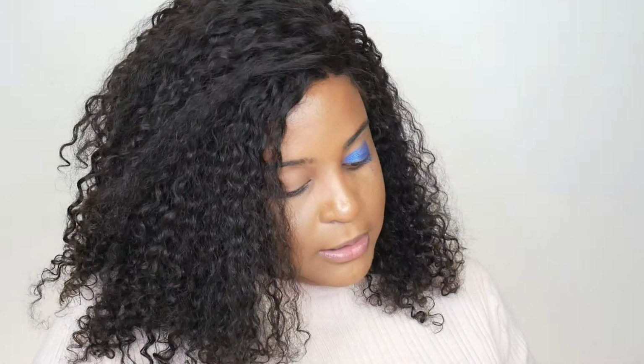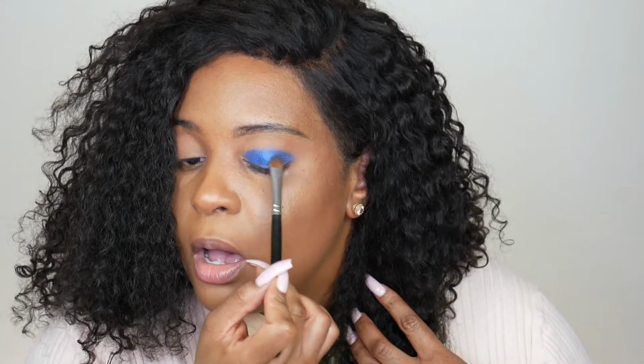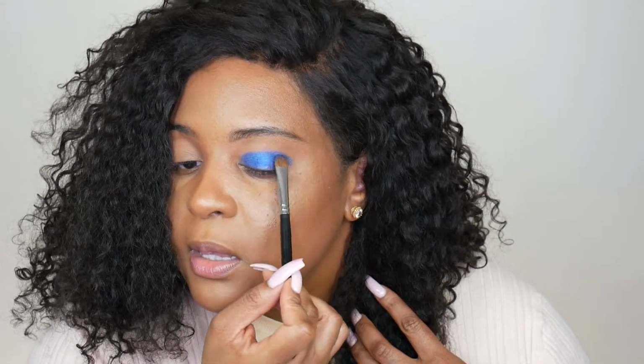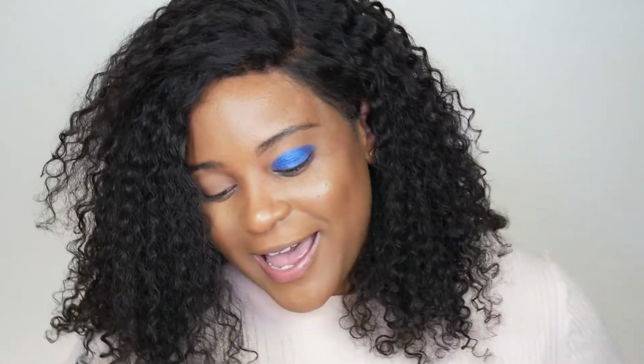Ooh, we're getting into it. Yes, metallic, yes. Oh, give it to me. I want every ounce of it. This color does it for me. I love this color, really, really dig it.